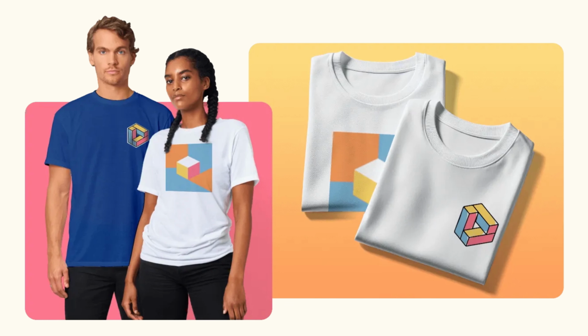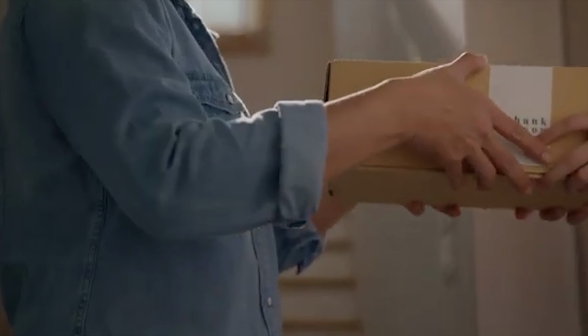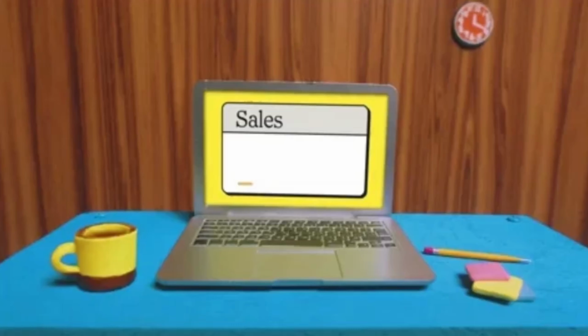Before I show you how the method works, it's important to understand what print on demand actually is and why Gelato stands out. So what is print on demand? Print on demand is a simple business model. You design products like t-shirts, mugs, and phone cases, and when a customer orders, a supplier produces and ships them on your behalf. This way, there's no need for inventory, and you only pay when a sale is made.